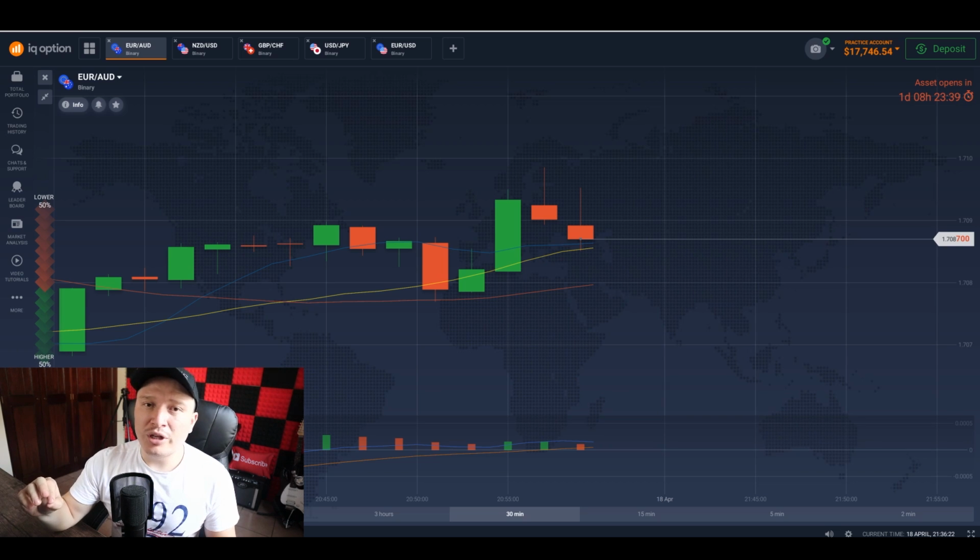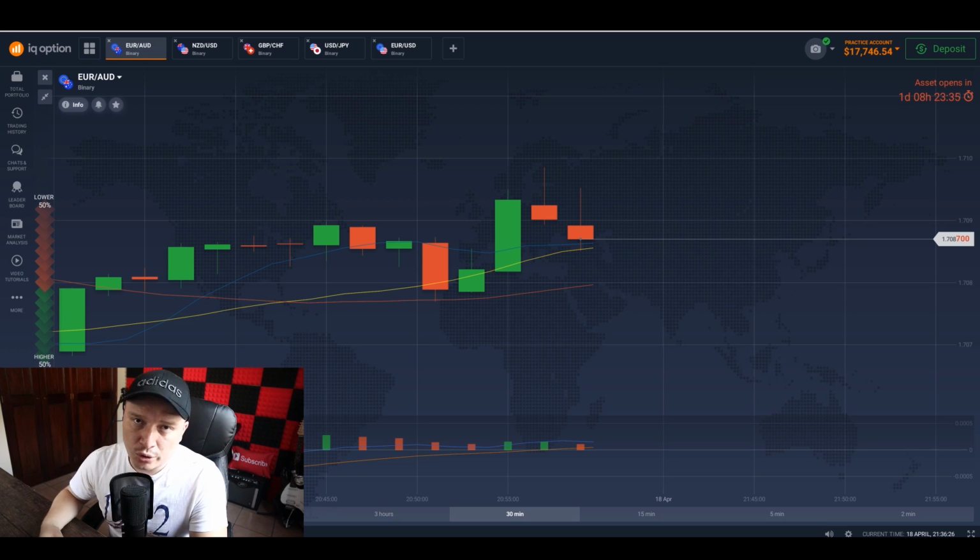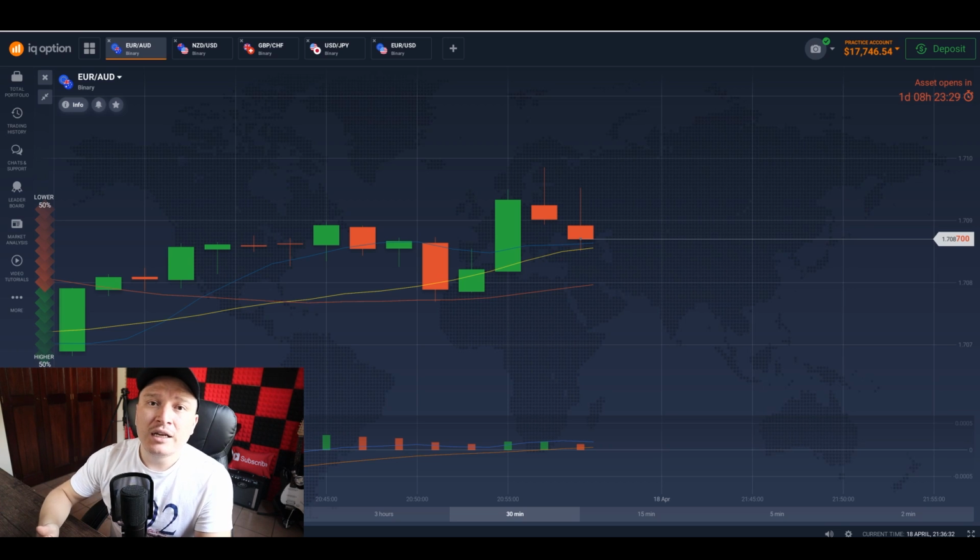But I would recommend that you open a demo account with the broker that you can use in the future so that you can get used to the platform and you don't waste time learning the actual platform if in the end you're not going to be able to use the broker because of your location. Does that make sense? Hopefully it does.